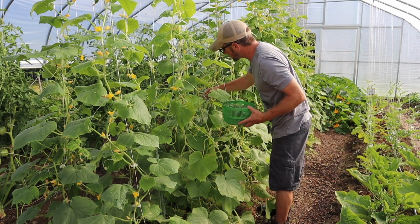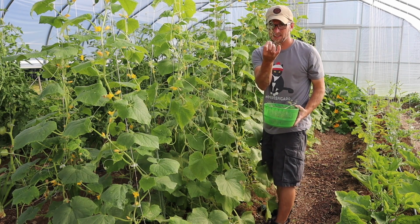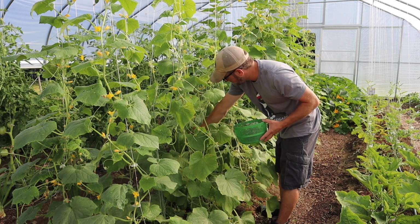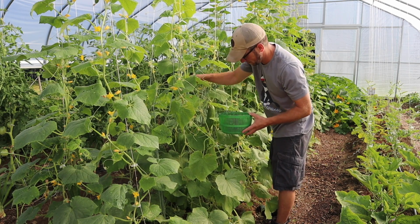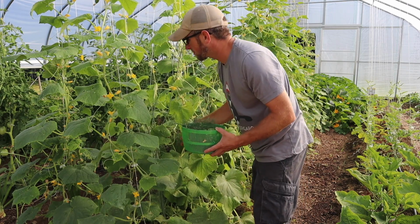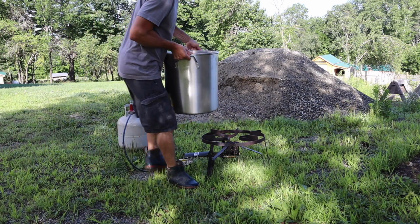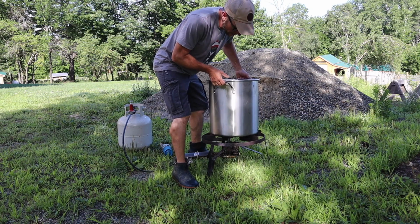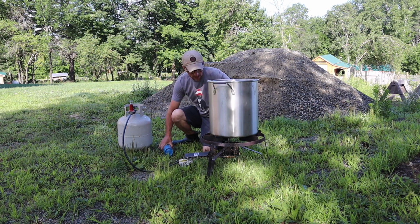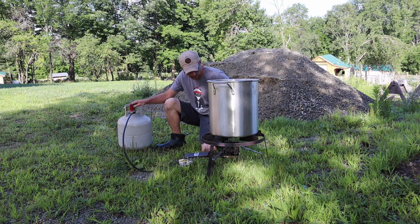I want to grab at least 24 little sprigs like this to put 2 in each jar. Alright, that should be good. I want to get our water bath canner out here, set up, and the water up to temperature. I like doing this step outside so we don't have the heat of the water bath canning in the house, especially this time of the year.